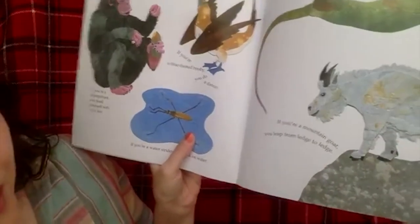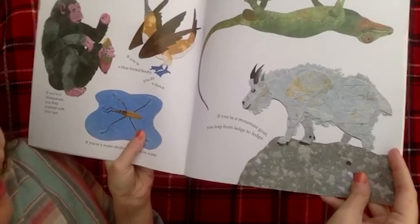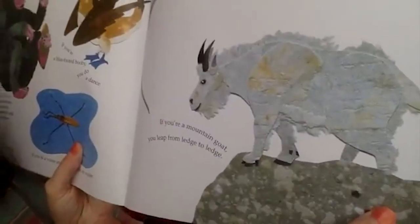If you're a mountain goat, you leap from ledge to ledge. So you can see the feet on the mountain goat are hooves for leaping from ledge to ledge. All right, on to the next.